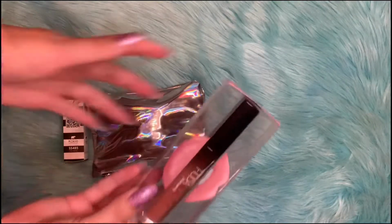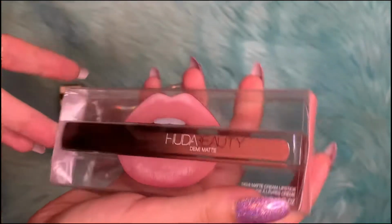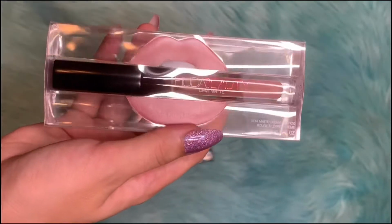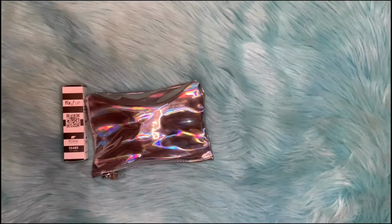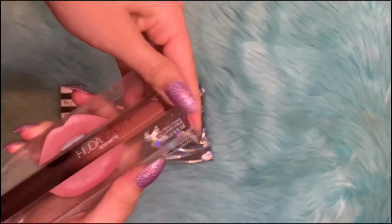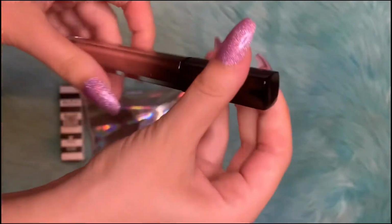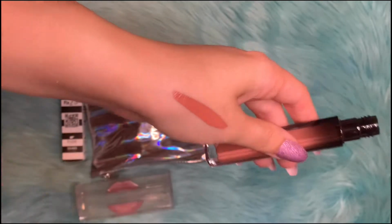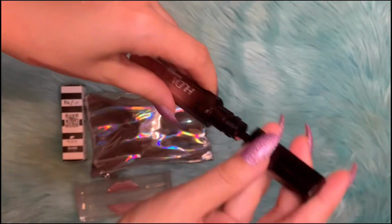And the other item I got as an add-on, I think so, is Feminist. It's a Huda Beauty Demi Matte Cream Liquid Lipstick. And this one is a full size, and it retails for $20. Let's see, okay. Let's swatch this. Okay, so it's this nude color.